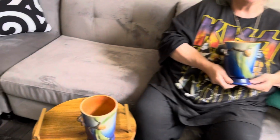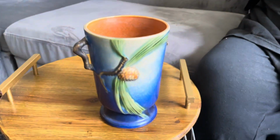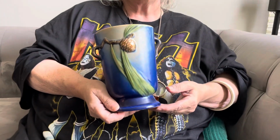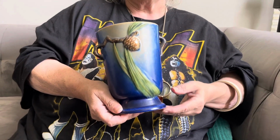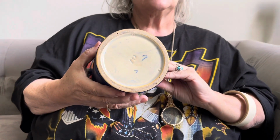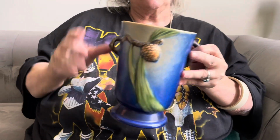Hello there, it's Gracie from Before You Move, and today we are coming to you from our second sale this week, which is in South Park. Today, my pick of the peak is this beautiful pair of vintage, original Roseville pottery, blue glazed pine cone vases. Excellent condition, selling them as a pair.